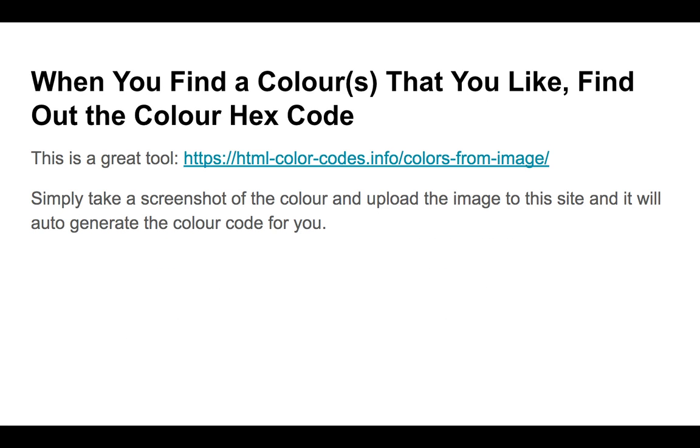So when you find a color that you like, find out the color hex code. That's what you're going to need when you're actually designing the logo. Let's say you choose a color, you find the perfect variation of that color. Say you choose navy blue, and you Google it. You Google navy blue and you see a bunch of variations, and you finally pick one that you really like and want to choose. Use this tool right here. This is the link right here.